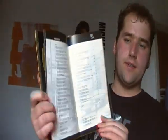And information about the tracks, when they were recorded.